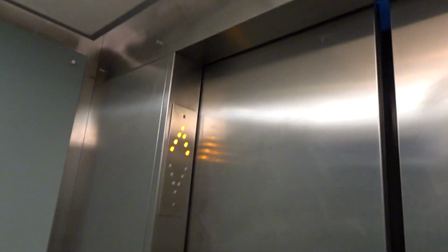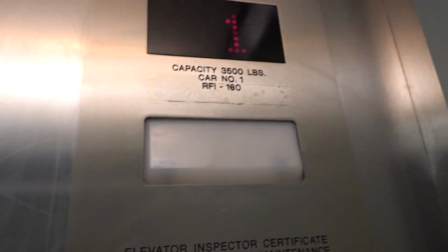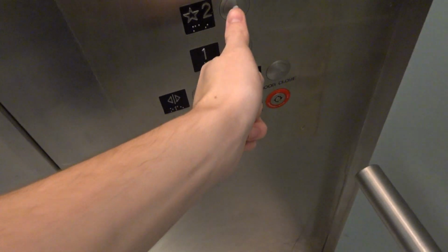Let's go up. Capacity 3,500 pounds. This is car number 1. There's another elevator on the other side of the building that's identical to this one. So let's go up to 2.